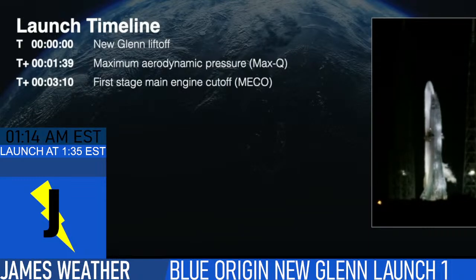And a brand new update from Blue Origin. The BE-4s are chilling in and ready to fly. Weather is green. New Glenn's new T0 is 1:35 a.m. EST. Let's go. I didn't even mean to actually get that right on the 1:30. Okay, I'm losing my voice. Now approaching T minus 20 minutes away.